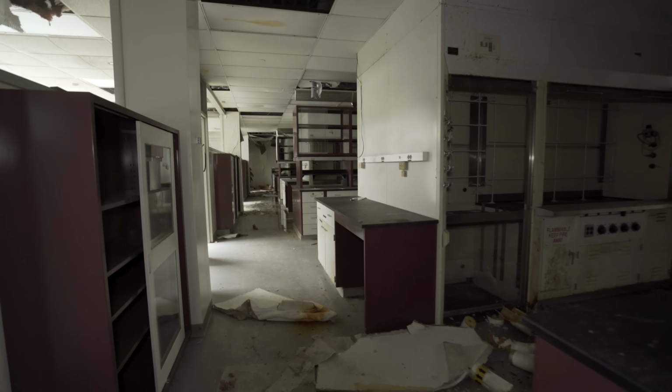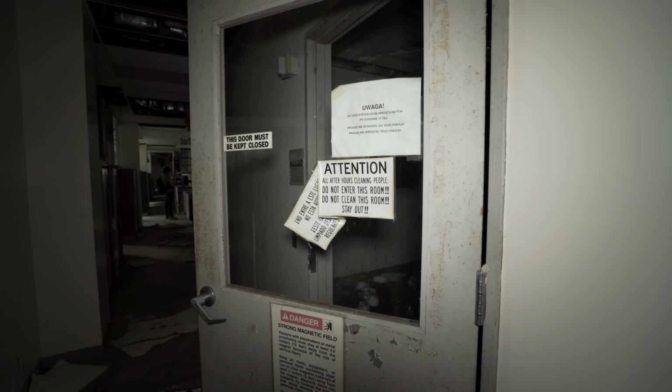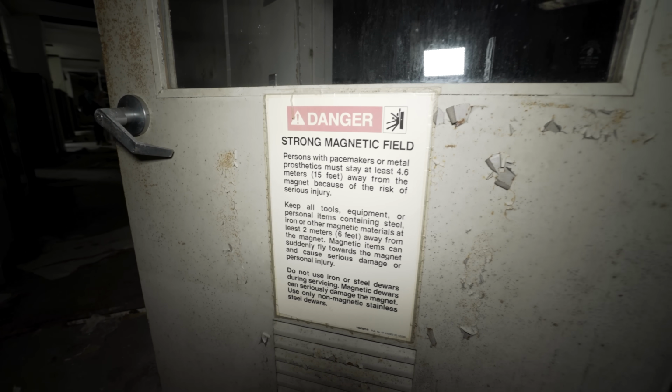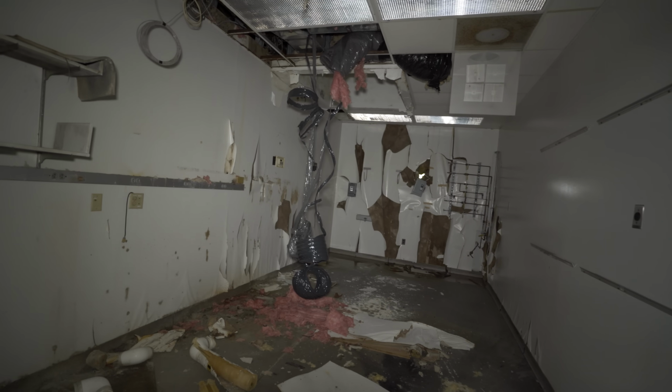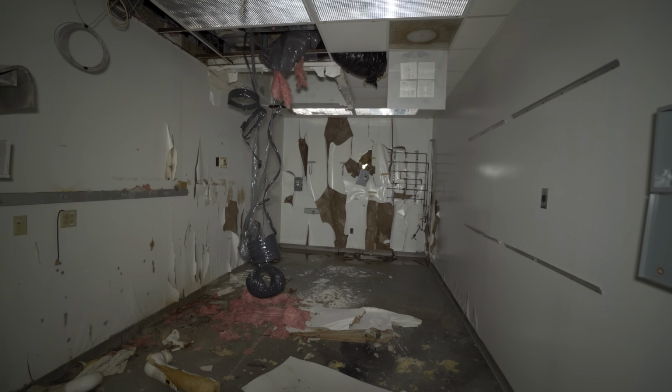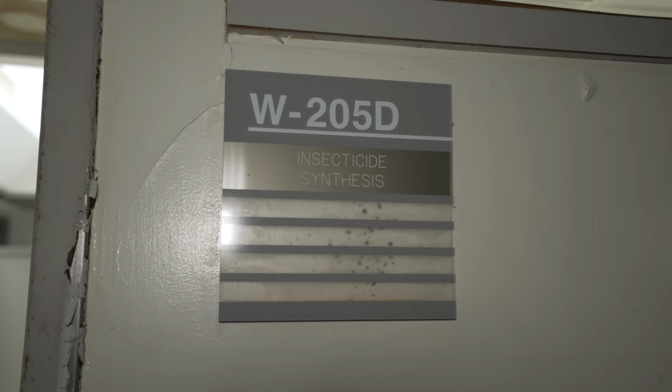Why is there Polish here? I don't know. Well, I guess it's directed at the cleaning people. Do not clean this room. Stay out. Strong magnetic field. All those warnings for what is now just an empty room. It says insecticide synthesis here. So I guess they were making insecticides.